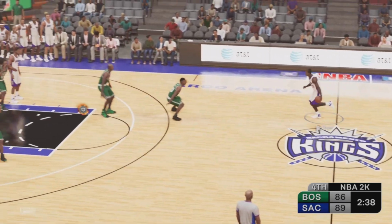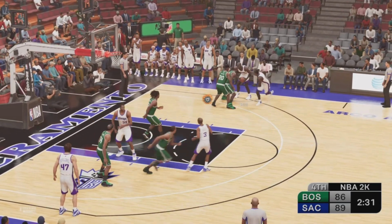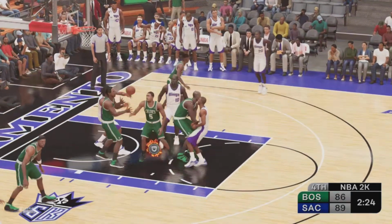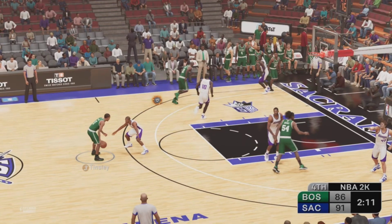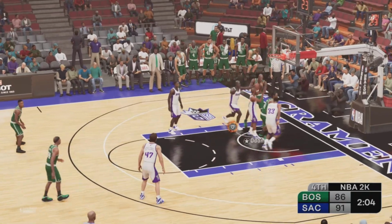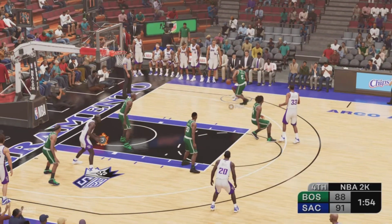Got Raja Bell handling the ball. Passing it to Tyrone Hill. Now to Chris Paul. Guarded by Tinsley. Shot blocked, I think. But Magloire is there to make the basket. 91-86 is the score. Paul Pierce can't make that three. But rebound Lamar Odom, and he makes that basket. 91-88 now is the score. 2 minutes left to go in the game.